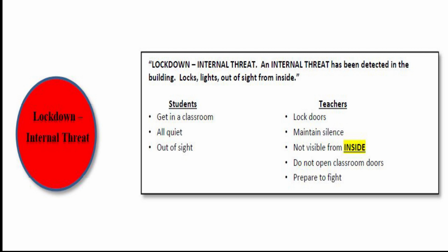If you're moving through our hallways and you hear any type of lockdown alert, you don't need to go to your classroom. Go to the first open classroom and lock down. And remember, in all lockdown situations, do not open the door for anyone until the lockdown is over.